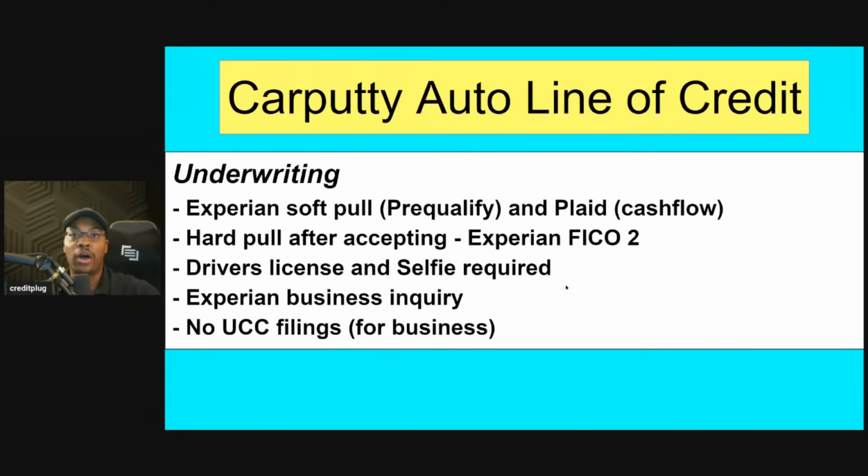Now, in terms of underwriting, I'm going to explain to you what you need in order to get approved for this. So the way the process works, when you apply for a line of credit with Carputty, they give you the option. You could either apply for a personal line or a business line. Now, I'm going to assume most people watching this, the personal line is going to be more relevant. So either way, they're going to do an Experian soft pull for pre-qualification.